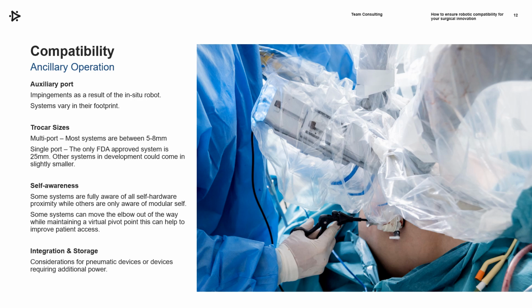In terms of port sizes, we've touched a little bit on that. I've put the port size diameters there again, but it's not necessary to use a system-specific trocar. Whichever trocar is used by that hospital or that surgeon, they can use whichever trocar they wish to use.